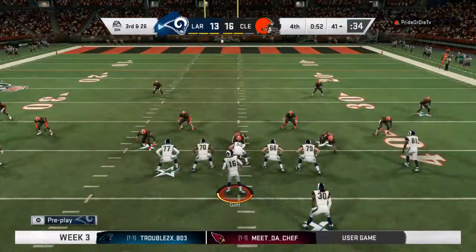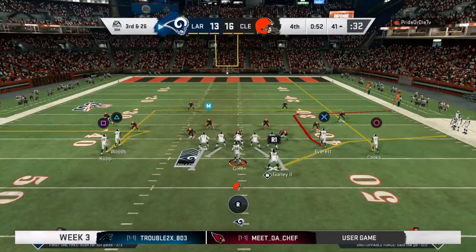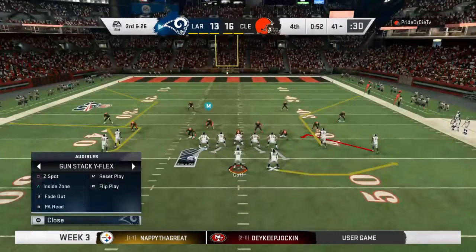So Goff, he'll try to refocus after the sack. The Rams now set up with a tough one, a 3rd and long.